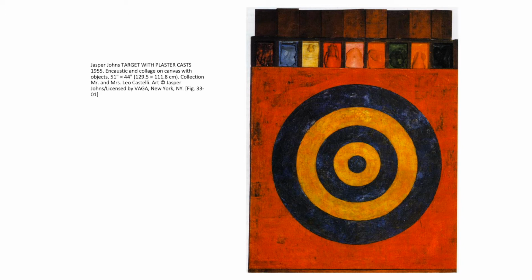When I think of a target, who do I think of? Target the store. Then I think of Bullseye, the white dog with the red concentric circles around its eye. If Jasper Johns had made this a red and white target, people today would automatically think of the store Target. See how that works? There's an association with the symbol. Jasper Johns did not set out to create a branding. However, his art talks about branding, does it not?